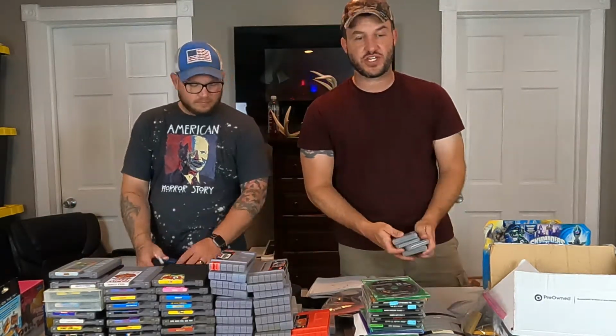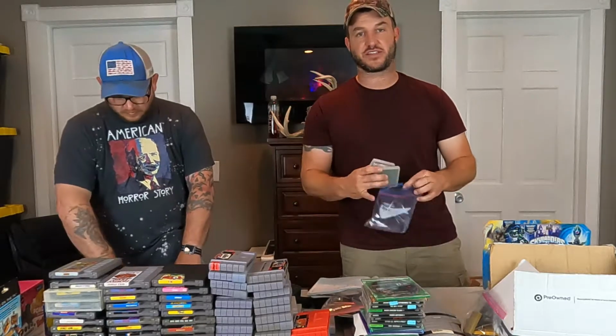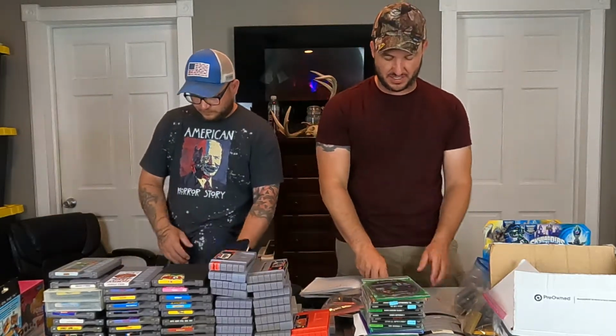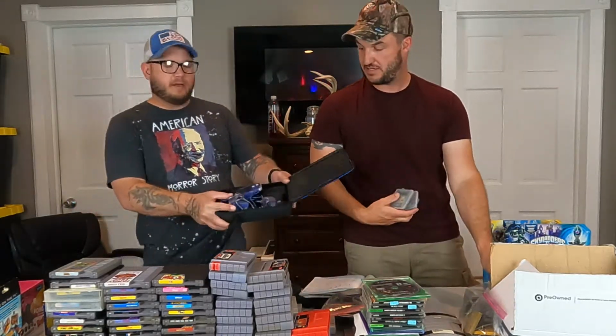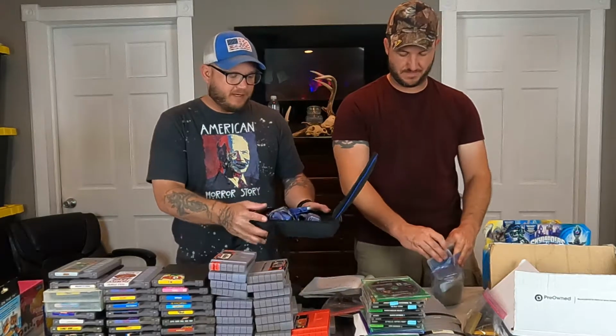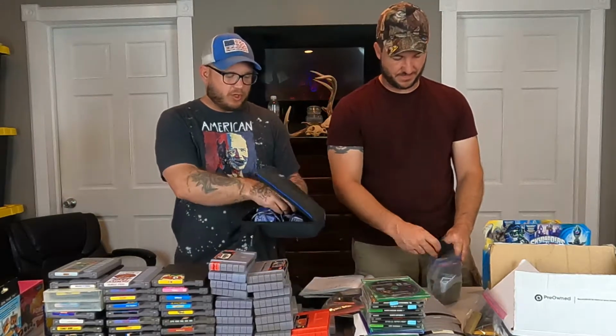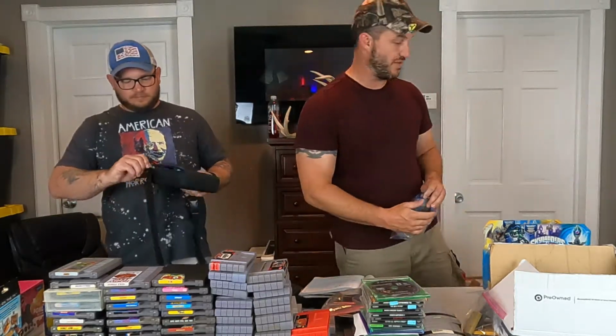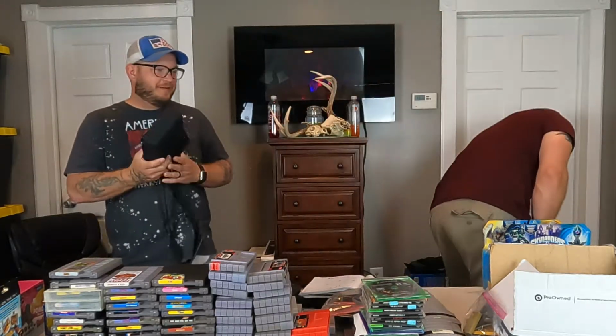If they're all super cheap games, we'll just lot them all up with the system if it works. If not, we'll sell the games separately and then the system separately for parts. Here's another untested console. This is the Game Boy Advance. It's got both chargers, a wall charger and the car charger, and a case. Yeah, and we have multiple Game Boy Advance. That's just one that's in the case by itself.